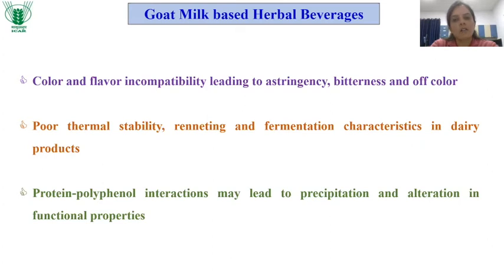However, incorporation of herbs in the goat milk leads to protein and polyphenol interaction. The same thing happens in cow milk also, but in goat milk, because of the different protein and fatty acid composition, it leads to renneting problems and fermentation characteristics problems. And if you are incorporating a herb just in the form of juice or powder, the goat milk will coagulate, and that creates the problem. That is the challenge for the researchers, how to get over it.